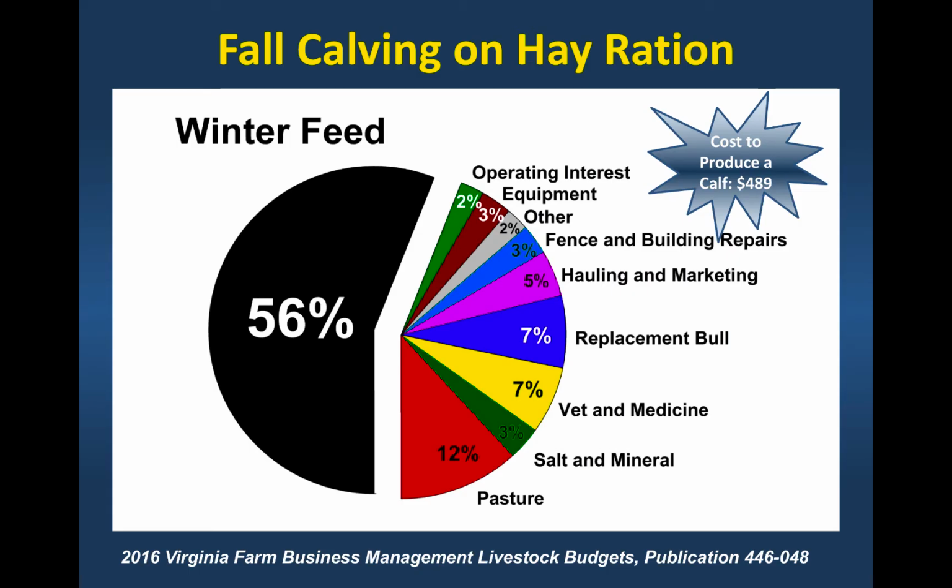When we look at all the pieces of a ruminant livestock budget, the biggest one by far, which is going to be 50 to 60%, is winter feed, and that's going to be primarily hay. When we think about reducing the cost of production, there's lots of pieces in this pie, but most of them are relatively small. If we really want to cut production costs, we've got to focus on the biggest piece of the pie, and that's going to be hay feeding during the winter months.